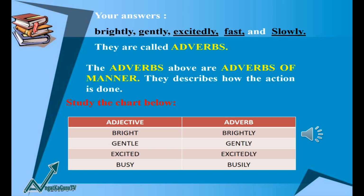Adjective, bright. Then brightly, adverb. Gentle, adjective. Gently, adverb. Excited, adjective. Excitedly, adverb. Busy, adjective. Busily, adverb.